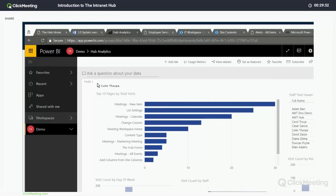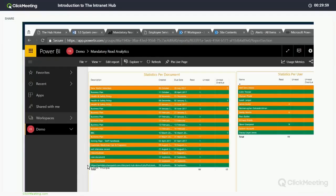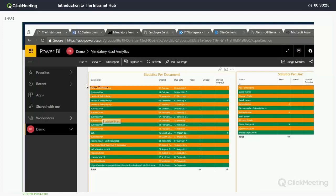Another area on Power BI that we have got as well, which I referred to earlier, is our mandatory read analytics. So this is the analytics data that's being captured as a result of that mandatory read module on the home page. We're showing you statistics per document, and we're showing you statistics per user. So if I want to, I can go in and select myself, and that'll filter, showing you this is the list of documents that I've been asked to approve, and these are the ones that I've read. There's none that I've read, but there's one that's overdue. Again, I can take it the other way, so I can go and have a look at the health and safety policy, or one that's got a few more people in it.